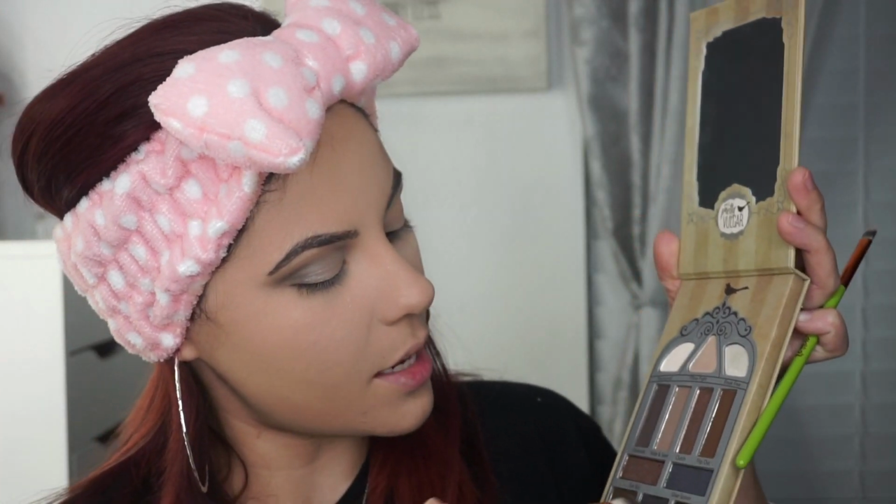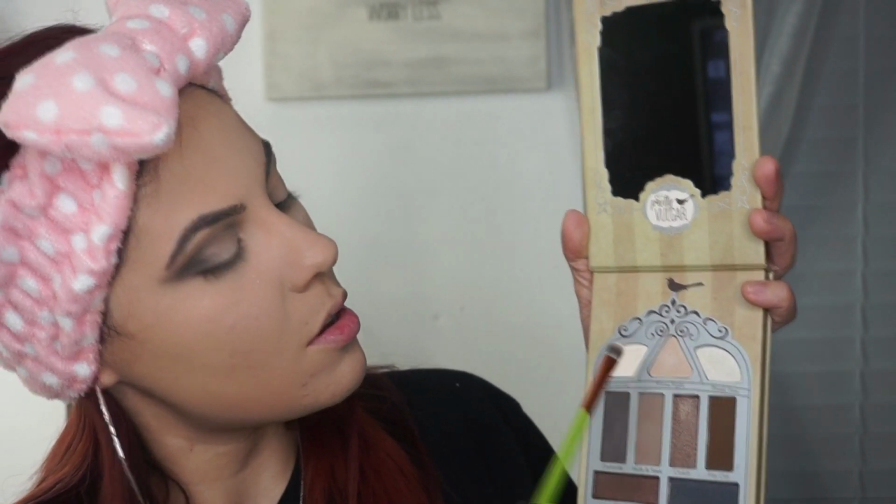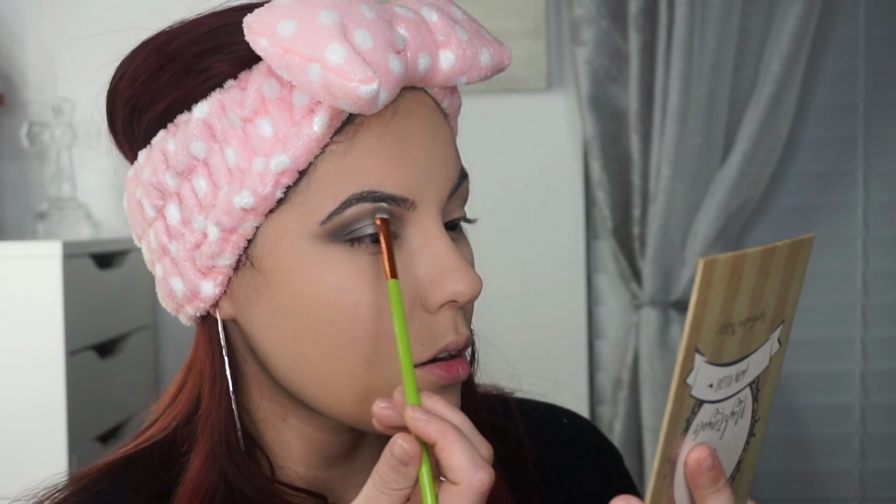Back in with After Midnight and just continue to build that into the outer V, and really smoke that out. We're going to be using Nocturnal to highlight the brow bone. Wow. So far, so good. It does have a little bit of fallout, but all right, so I'm going to do the other eye off camera and I'll be right back.